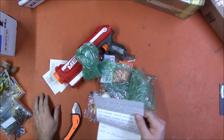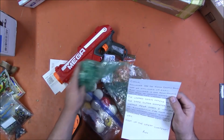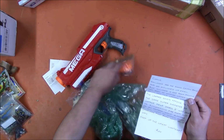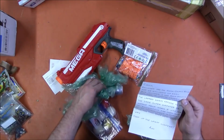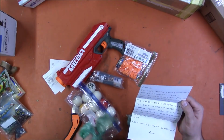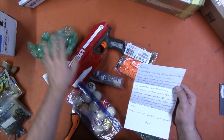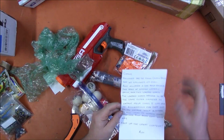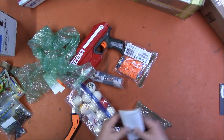Chaylo. Enclosed are some Kush Galaxy balls that we discussed via mail. Also included is 1 Mega Magnus, 2 bags of orange generic brick, and 2 Lanard darts. Lanard darts appear to be the same outer diameter as Vintage Mega. I was able to successfully fire them out of my Vintage Mega Blasters. I will work on getting some Sprecher Ripper sent your way. Keep up the great content, Alex.